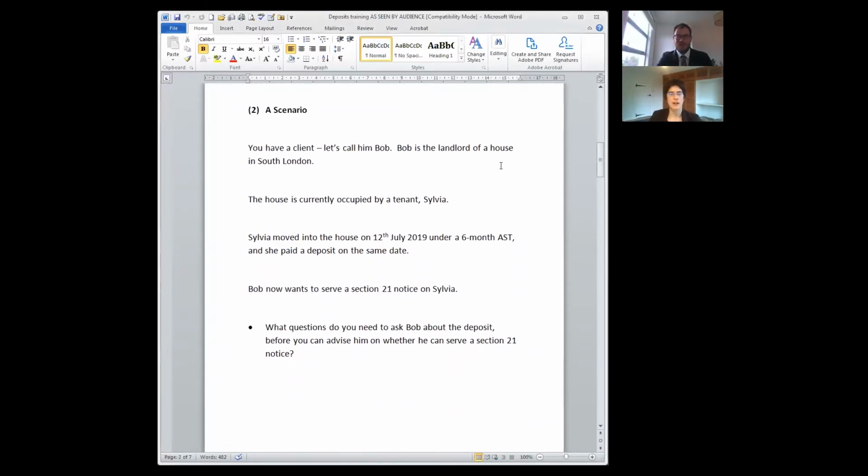Here is a little scenario to have a think about. You have a client. Let's call him Bob. Bob is the landlord of a house in South London. The house is currently occupied by a tenant, Sylvia. Sylvia moved into the house on the 12th of July 2019 under a 6-month AST, and she paid a deposit on the same date. Bob now wants to serve a Section 21 notice on Sylvia, and you are advising him.